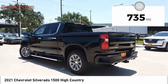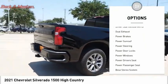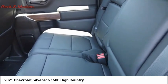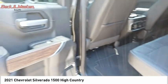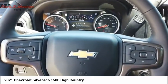Here are some of this vehicle's great options: sliding rear window, premium wheels, running boards, anti-lock braking system, door edge guards, fog lights, driver side remote mirror, dual exhaust, power brakes, power sunroof. If affordable style and reliability are what you're looking for, this vehicle couldn't be more perfect. Drive it today.